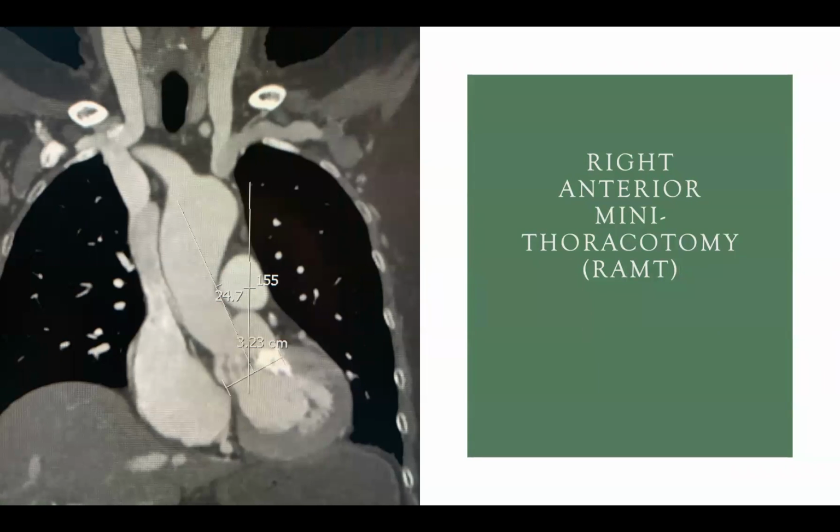First of all, number one is that you need to do CT scans in these patients to make sure that their anatomy lines up so that when you do open the right chest through the small right anterior thoracotomy, usually in the second or third interspace, you need to have good visualization of the aortic valve.